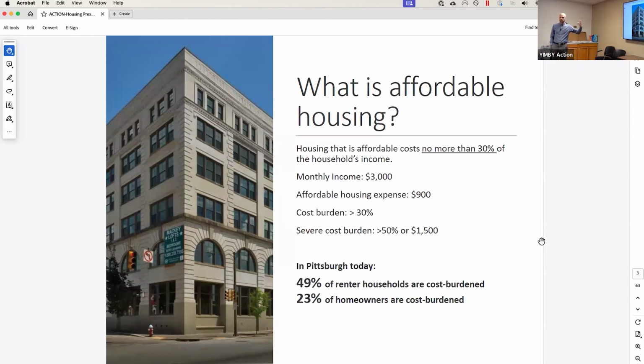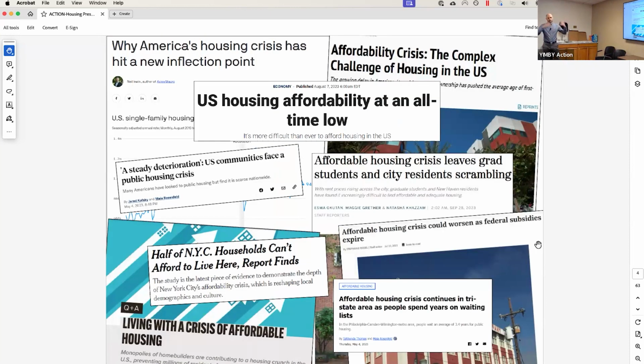And what happens when you're cost burdened? You either spend a lot more money on housing costs than what you can really afford, or you go to substandard housing. Obviously, affordable housing is a big issue. We've been talking a lot about it more from a nationwide perspective than we ever have. But it's not a new issue. That's not going to come as any surprise.